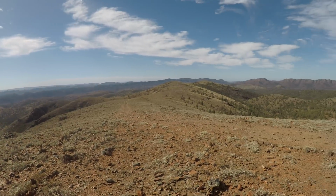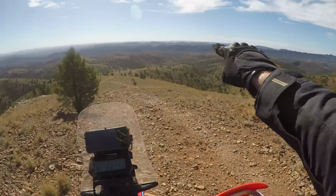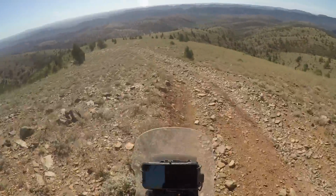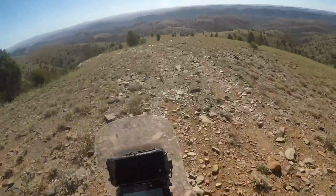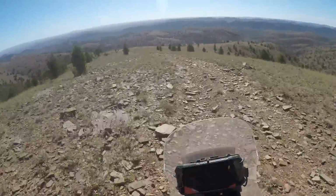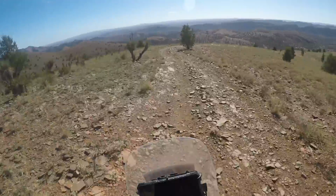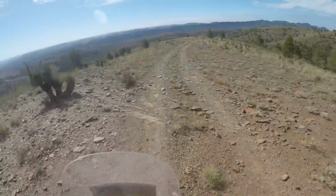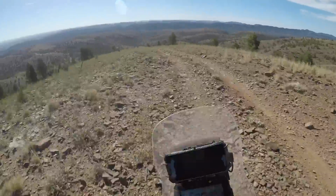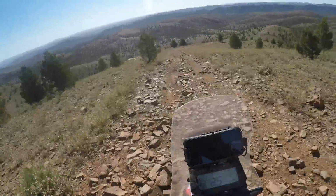Such an amazing place. So we start our descent. The boys are going down that ridge line. We say goodbye to Mt Gill and we look for some nice flowing, easier trails to take us home this afternoon. Rough patches.